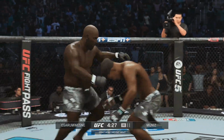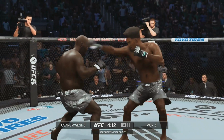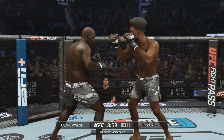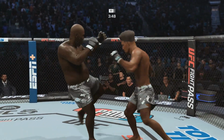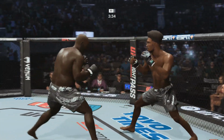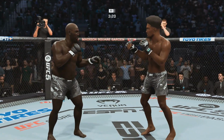Tries to mix in a takedown here. Oh, and he caught the kick. Jab lands there. Both fighters starting to open up a little bit. Nice leg kick. Hurt him again. Oh, huge knee to the head. Oh! Big right hand.